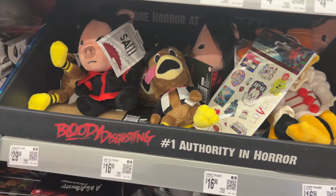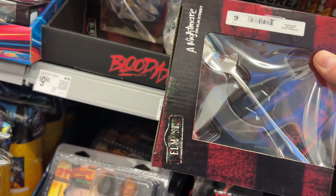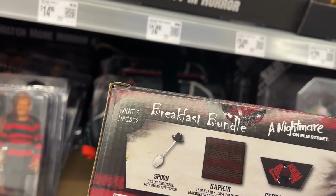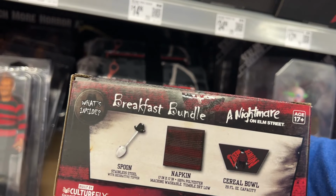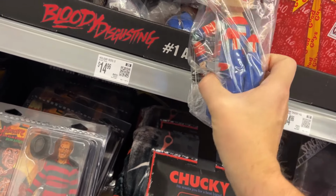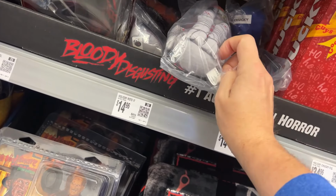You got some more little plushies there. What's the Freddy thing here? A breakfast bundle. There you go. You get a Freddy spoon, a napkin, and a cereal bowl. And then we got some more little kind of creepy looking Chucky dolls.